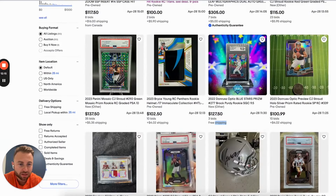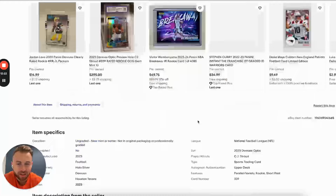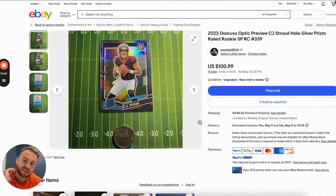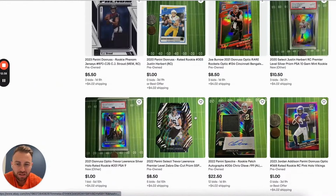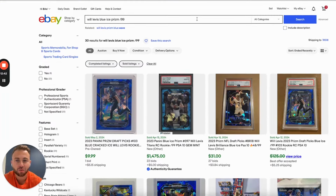Immaculate Bryce Young. That's a nice one. Optic Preview. These cards are hard to grade, but they are nice. Optic Silver. CJ Stroud. We have an auction ending in 3 days. Let's see the seller's other items. Let's see what we got going on here. He doesn't really grade cards. Probably not, at least. Let's see what this card's worth.